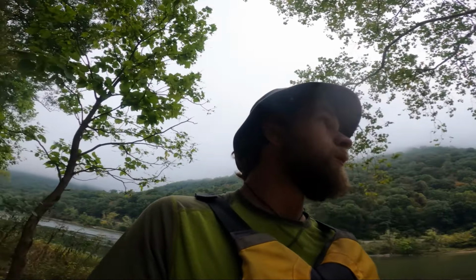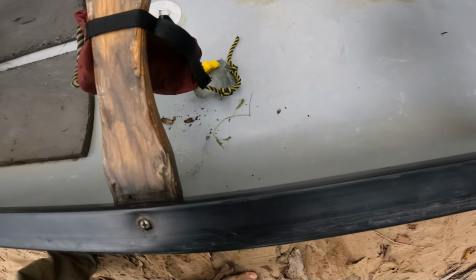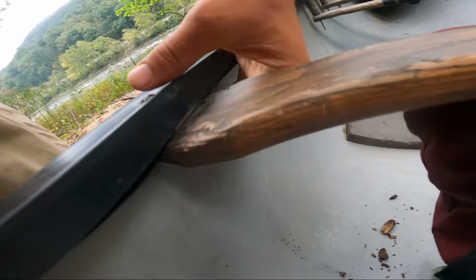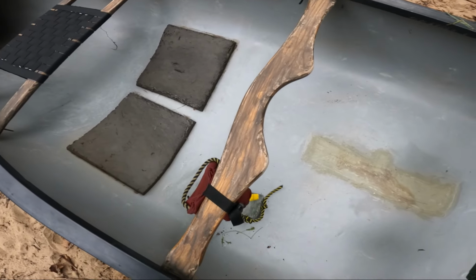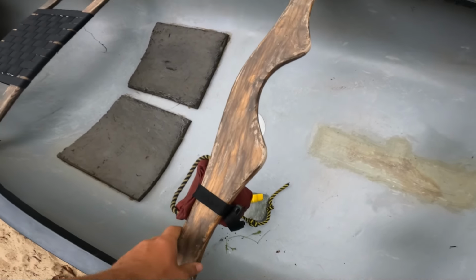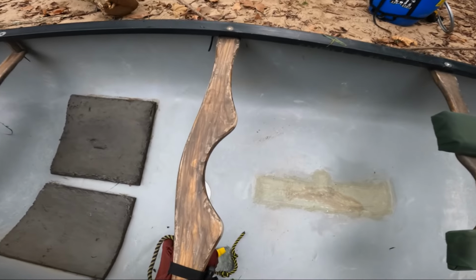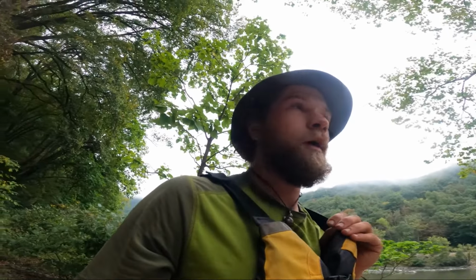It wouldn't be a canoe trip without at least one canoe malfunction. It was the yoke this morning. Turns out this piece is pretty rotted out and it came off. However, there's a washer under there, and the washer was big enough to kind of hold it together. So we'll take some pliers, tighten it back up, and we're good to go at least the rest of the trip. This secondary yoke will need to be replaced, but otherwise it's good to go.